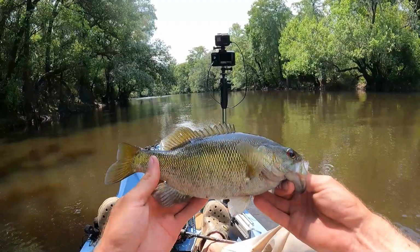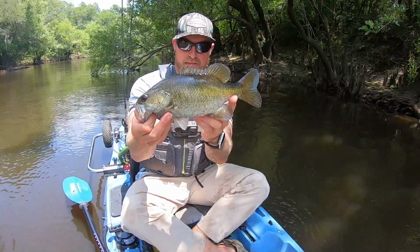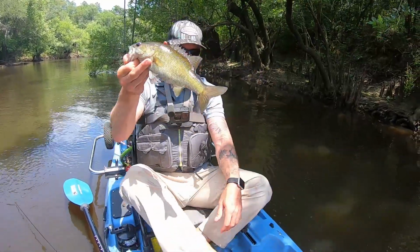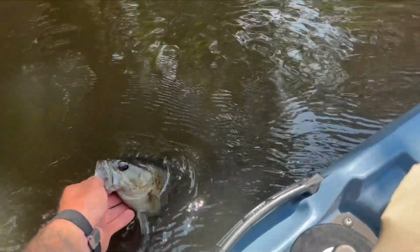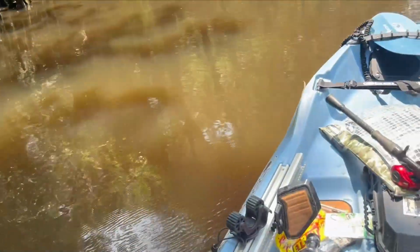This is a Suwannee bass. Not the most colors in it. First Suwannee bass of the year, maybe a 9 or 10 incher. Definitely good enough for our bass slam, but we're definitely going to be getting some bigger ones. I'll put this one on the board. We're going to get one with some better colors to it. That one's pretty washed out because of the water.